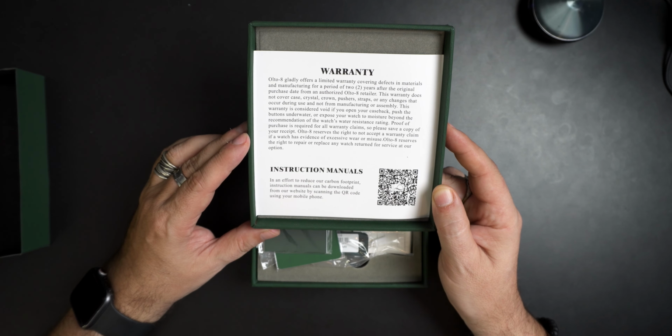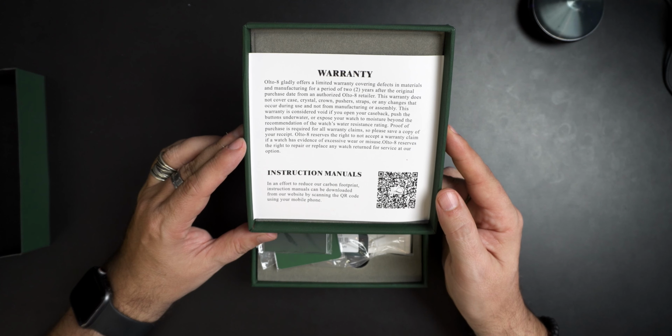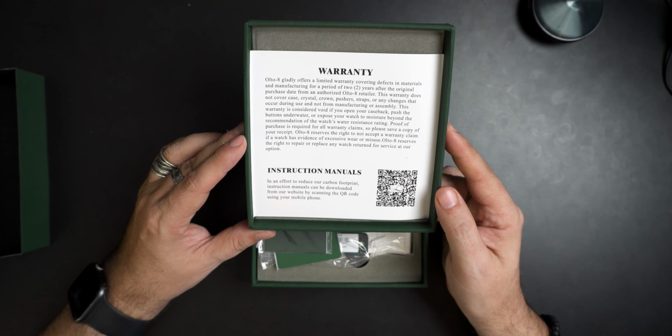Proof of purchase is required for all warranty claims, so please save a copy of your receipt. And they reserve the right to not accept a warranty claim if the watch has evidence of excessive wear or misuse.